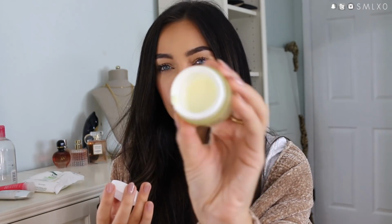So this is the Purity Made Simple Eye Cream. So it has this texture, and I'm actually pretty low on this. I don't know if you guys can see in there, but the texture of it is like custard.